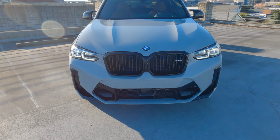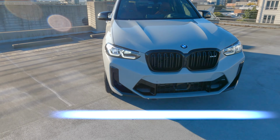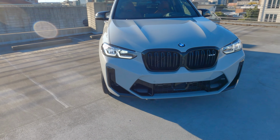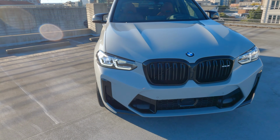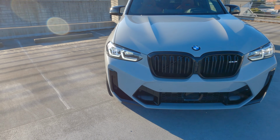One of the most dramatic changes you're going to see right off is from the front. The front fascia or front bumper is significantly different, and when I walk up a little bit closer, I'll show you what the previous design looked like. You have these vertical openings on each side, reminiscent of the new G80 or G82, the new M3 and M4. So you can see very similar design language where they're bringing the brands together, with the highlights of the M cars all with each other.